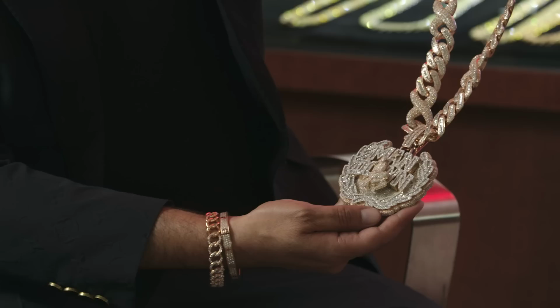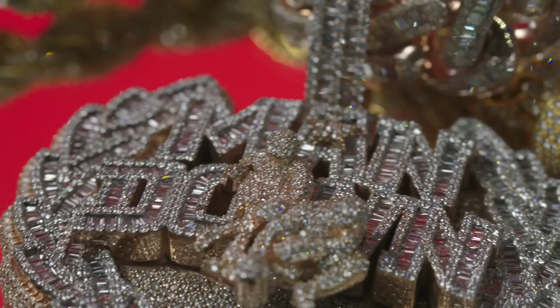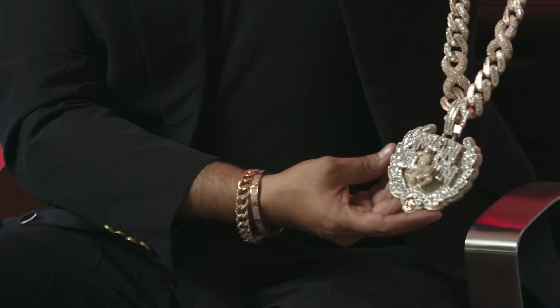I put his name on the lock, Errol Spence Jr. The piece is his logo. That's what he goes by, man down. There's two men, and one man is down, the other man hit him, so that's the logo right there, man down. Altogether, this setup was 400,000. This is one of the most expensive pieces done, yes.